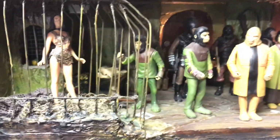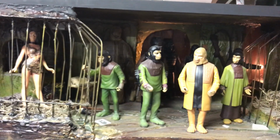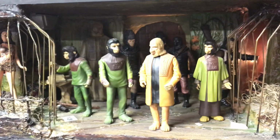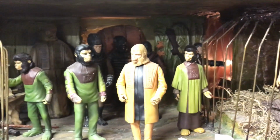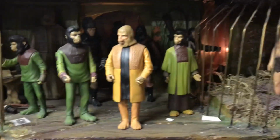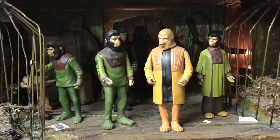Now remember too that when I built this diorama, there were no DVDs. I was pausing the VHS movie that I had on my VCR, and I would pause it, look at it, sketch it, and paint while the movie was going on. And in those days, kids, when you paused the movie, it wouldn't stay paused forever. It would actually stop after a while, because it's like a VCR's version of Netflix's Are You Still Watching? That's what it would do.